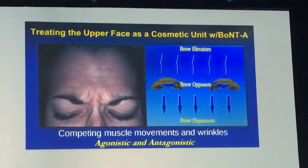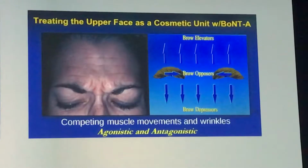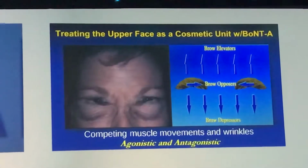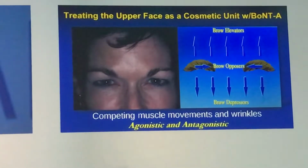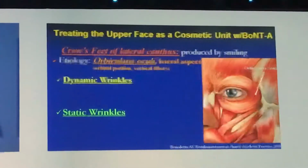Now, also remember that there's this agonistic and antagonistic function of the levators and the depressors. So they interact with each other, they are in competition with each other, but with your injections, if you know where the muscles are and how they function, you can create a very nice result by the way you do your injections. And this is a patient relaxed, the same patient.